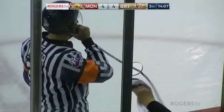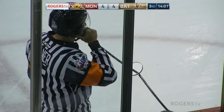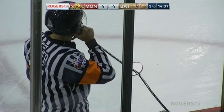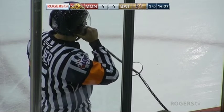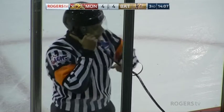Is the post off its moorings? That's what I can't tell. Anyway, they're looking at it. They're taking a long look as well, Mike. Yeah, unfortunately, we never know what they're actually looking at when they call upstairs, and it might have been the moorings, as you said. Again, that was a bad turnover.